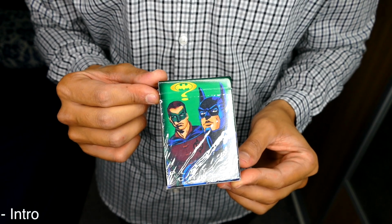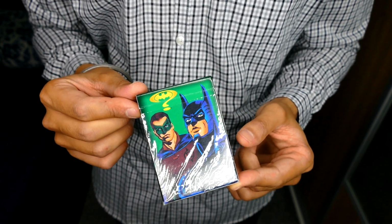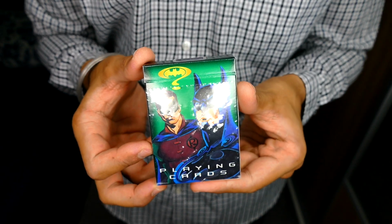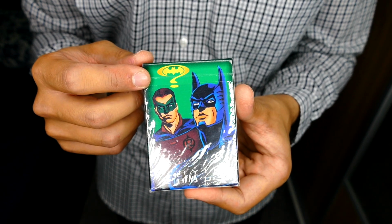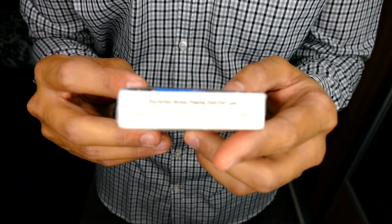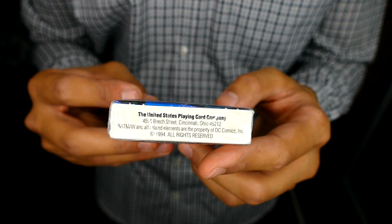These cards were printed in 1994 by USPCC for the Batman Forever movie that came out in 1995. The tuck box features Batman and Robin, and it says playing cards underneath. It's also got the Batman logo with a Riddler question mark at the top. The bottom says USPCC, the address and all rights reserved, 1994.